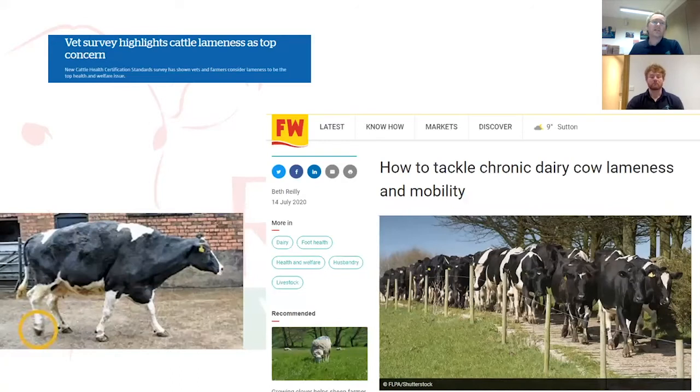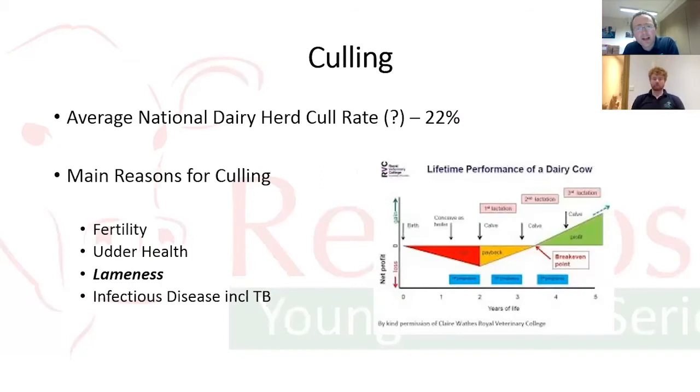As I've said, lameness is a big issue, and it doesn't really matter who you talk to in the industry. We've got vet surveys saying that vets and dairy farmers highlight lameness as one of the real big issues. There are countless articles in the farming press about how we deal with lame cows, how we prevent them, how we treat them. It's a huge area. And one of the real drivers of that is that lameness is consistently highlighted as one of the main reasons for culling of dairy cows.